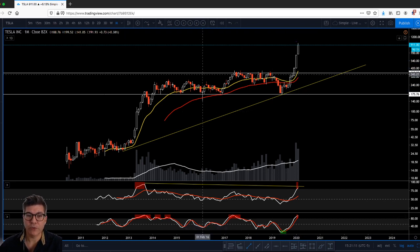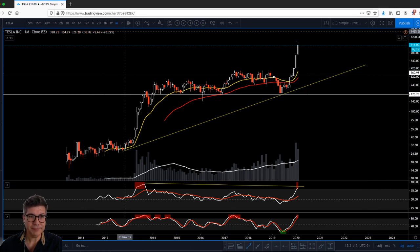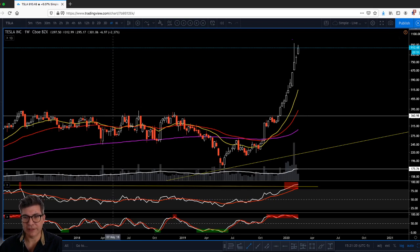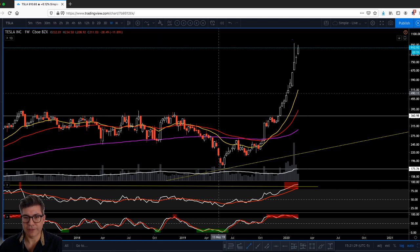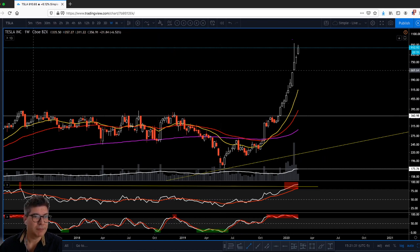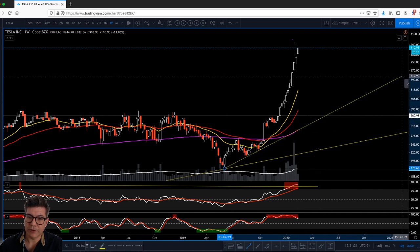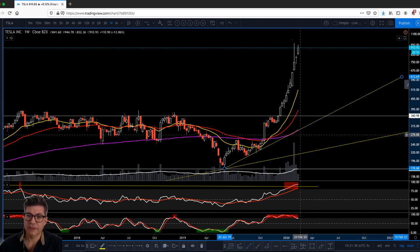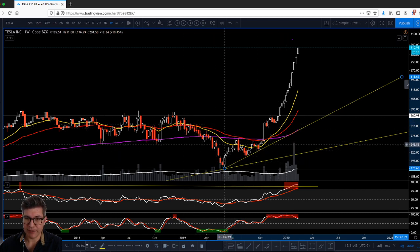So this is on the weekly. On the weekly, I would definitely keep an eye out on this trend line. I'm not going to dive in too much on the monthlies and the weeklies. I'm going to look more on the daily, but just to briefly touch on the weekly here. The rest of the videos that I've done on Tesla might give you a better idea of that. So to draw another trend line, this is on the weekly where I would keep an eye out on.